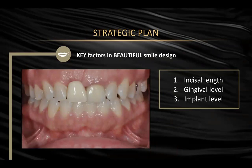So I'll look at the smile and I say, where's the incisal edge going to be? And then, okay, how long is there gum in the way? Do I need to intrude the tooth? Do I need to trim the gums? These are all key things in this, and I go over this a lot in my lectures.